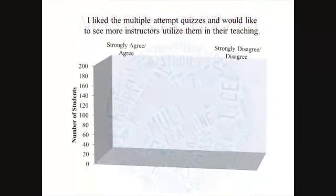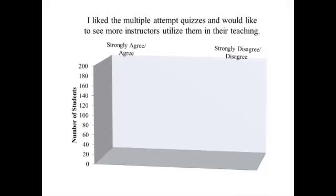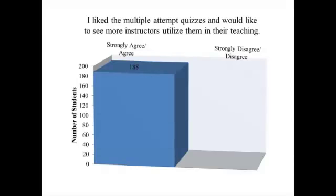Right. We don't get this practical application in every class. And I guess going on top of that, because it's so good, there should be more.